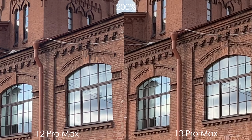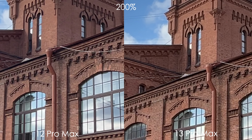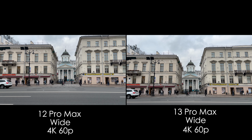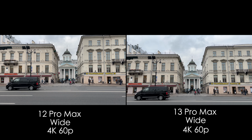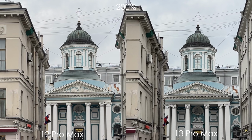When we get closer to 100%, it's almost identical. Once again, maybe a touch sharper the 13 Pro Max. Here we have 4K 60, slowed down clip, almost identical sky, almost identical sharpness, almost identical everything. So 1x camera with good lighting conditions is kinda the same, I guess.